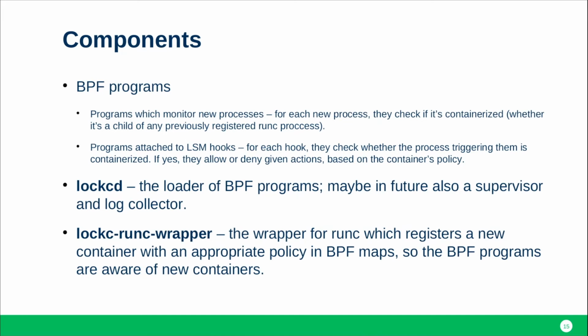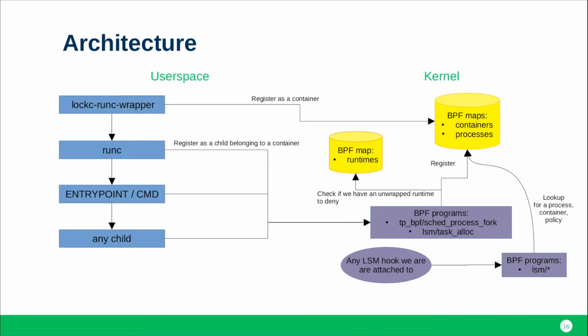So then BPF programs can track all the children of runc, and so they can track all the containerized processes and register them. And yeah, that lockc runc wrapper is the first element which makes BPF programs aware that, oh, okay, there is a new containerized process and a new container. And then BPF programs themselves are registering all the children of runc and all the children of the main endpoint of the container. So the post factum tracking of new processes is done entirely in BPF programs, but the first registration of a container happens in that runc wrapper.